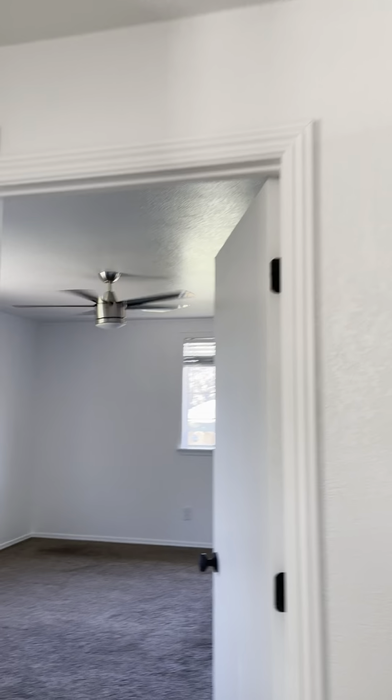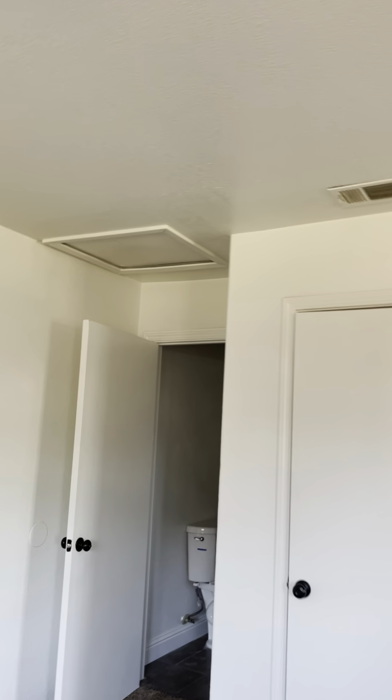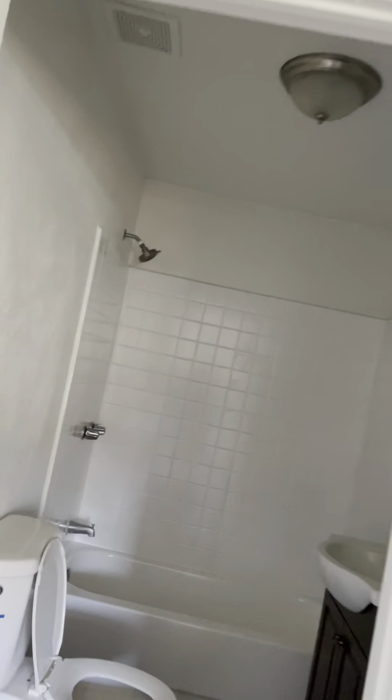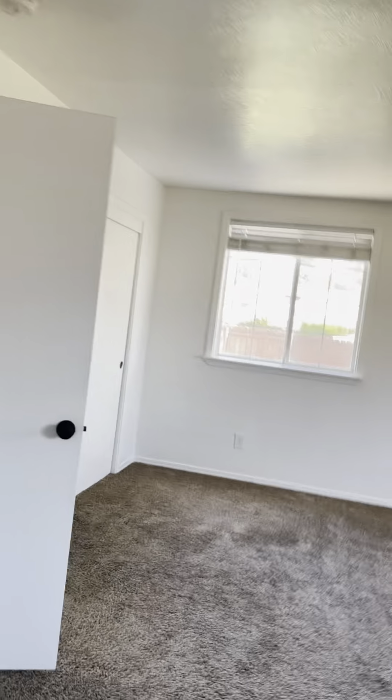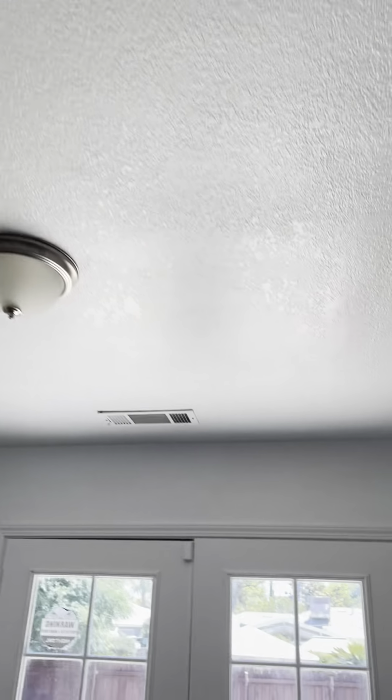And the best part is the master bedroom. How spacious is master bedroom, you can see. Very spacious, nice closet there. One full bath in this master bedroom. Nice, everything fixed here. Nice windows, nice blinds. Look at the quality of fan, lights.